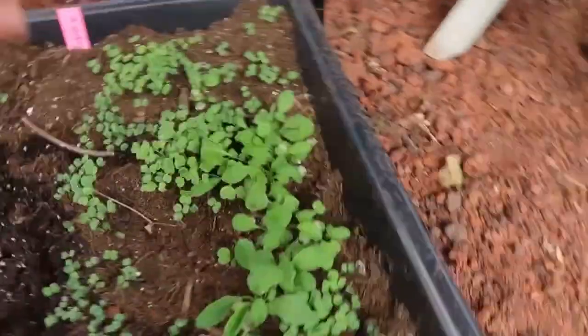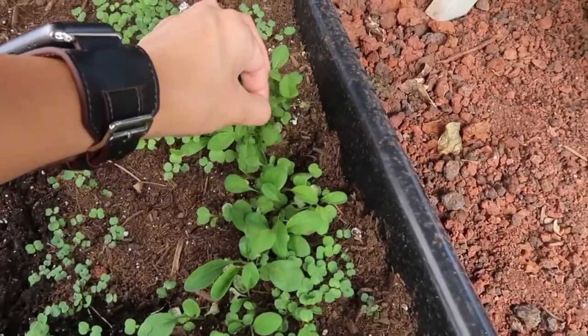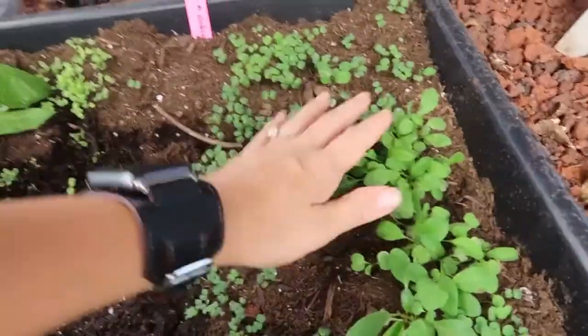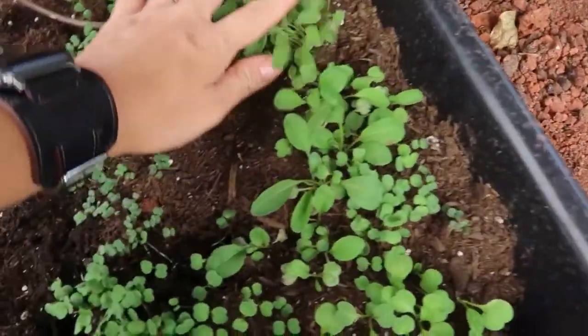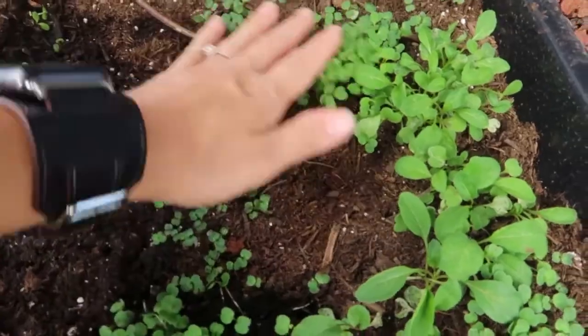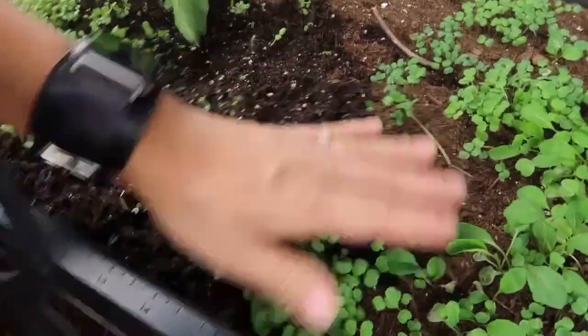I'm not succession sowing them, but I planted that much, and I was like, oh, I should do another set, so I planted another one. So you can see where these are a lot larger, and then these ones are really new and small, and they look like little microgreens. So yeah, that's pretty much this tent area.